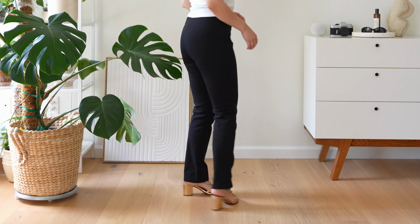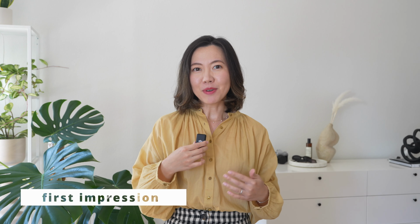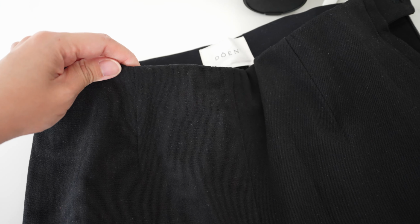The star today is these Lula pants from DÔEN. Right out of the package, my first impression was that these pants have a nice weight. I instantly feel the quality when holding them in my hands. The texture looks like cotton. If I take a close look, it's not a smooth satin texture, but more like a casual cotton blend. The fabric has quite good stretch.